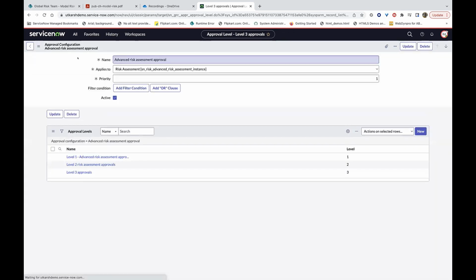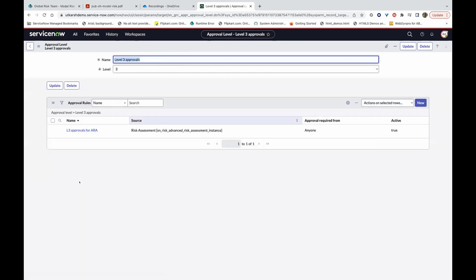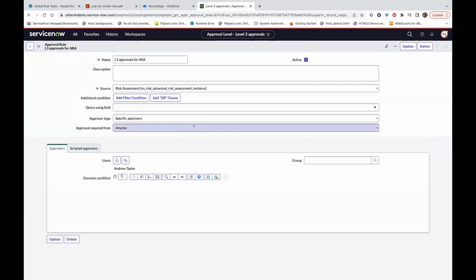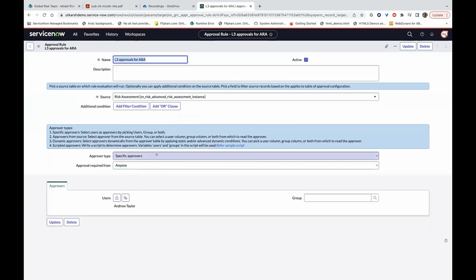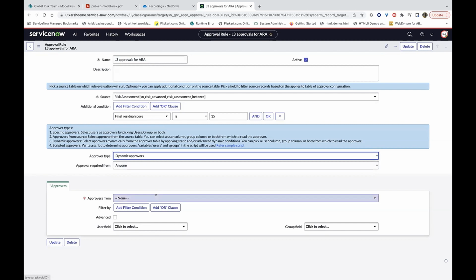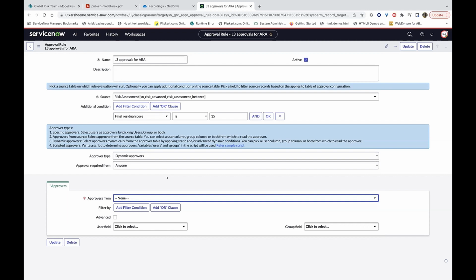I think you answered this question probably as number 2: can approvals be sent to a user within a reference field? For example, a user manager. Absolutely, yes. We showed that in the previous example. If you just change the condition here, instead of saying specific approvers, if you make it dynamic, it's going to allow you to select the field from a table. It could be your user table, any other table, or even the risk assessment table. So that's where the dynamic approvers come in.